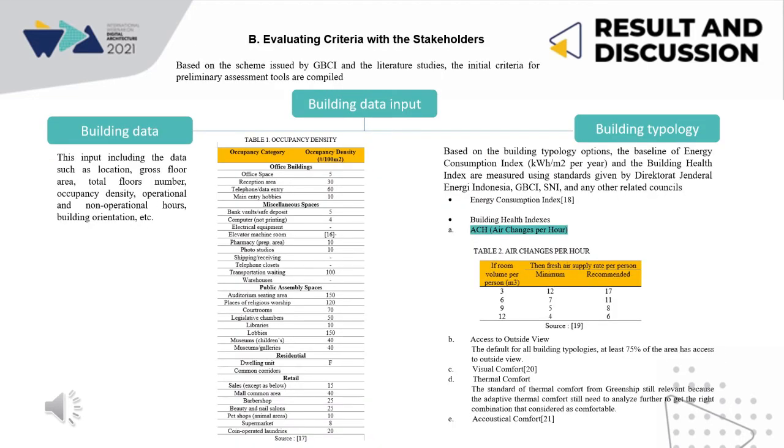And then for the next step, evaluating criteria with the stakeholders. Based on the scheme issued by Green Building Council Indonesia and the literature studies, the initial criteria for preliminary assessment tools are compiled. The first criteria is building data, which includes location, gross floor area, total floors number, occupancy density, operational and non-operational hours, building orientation, etc.